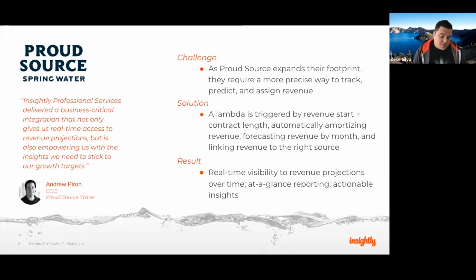And what their sales team would do is they would set up orders with these big vendors where these vendors would be committing to a 12-month supply of water or 24-month supply of water. And so they were leveraging our products, price books, and quotes within Insightly, and they would build the quote, they would build the opportunity. The opportunity would be the overall arching parent. But one of the things that Crowdsource needed to do was to forward look on how that was going to look. So that was, what is the annual recurring revenue on a month-over-month basis for that particular order? And so that's what we were able to build with a Lambda function.